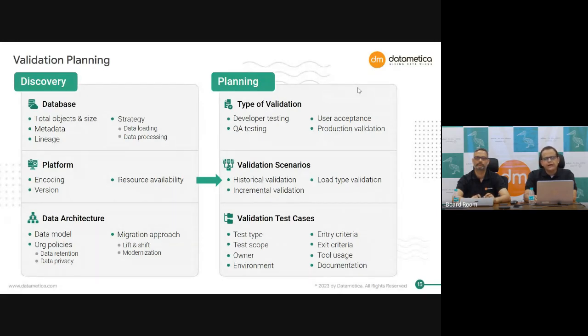The next item is your org policies. You need to know certain policies like data retention policies. This is going to help you decide how much volume of data you are going to validate. You might have 20 years worth of data, but the retention policies ask you to only maintain 5 years worth of data, so you are going to validate just that amount of data.